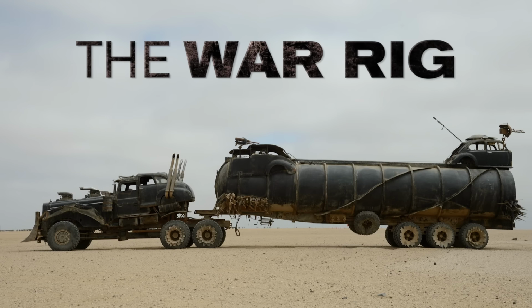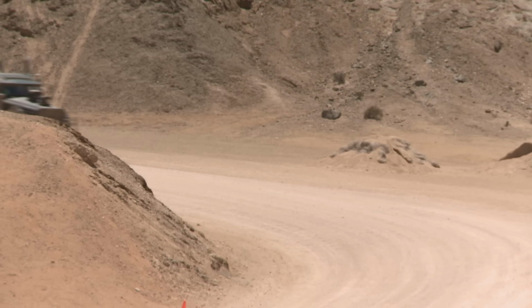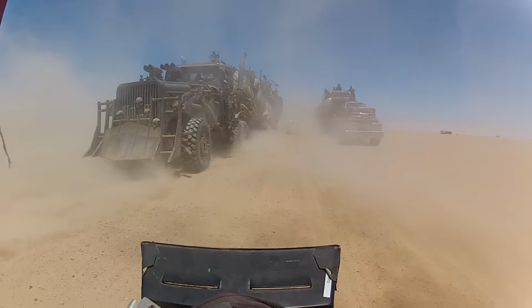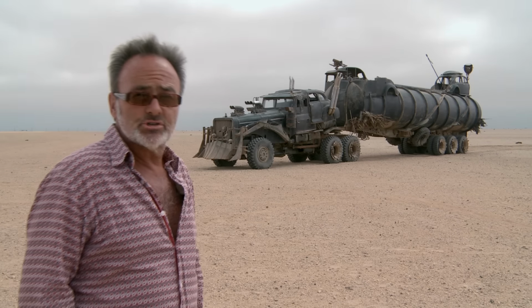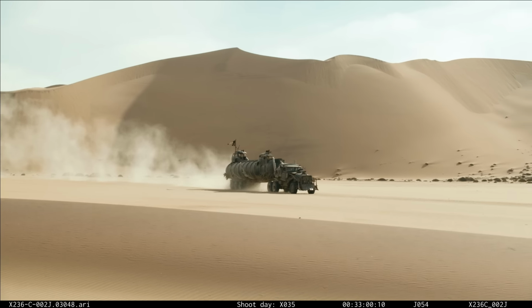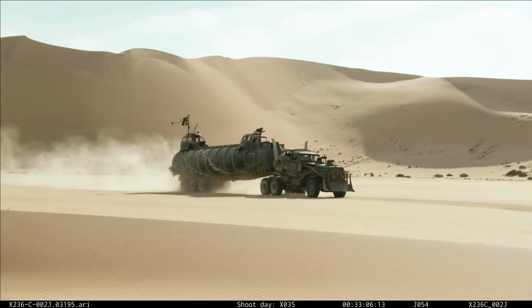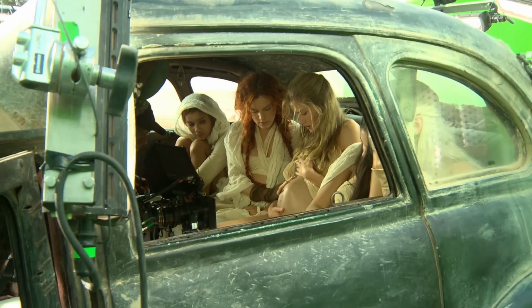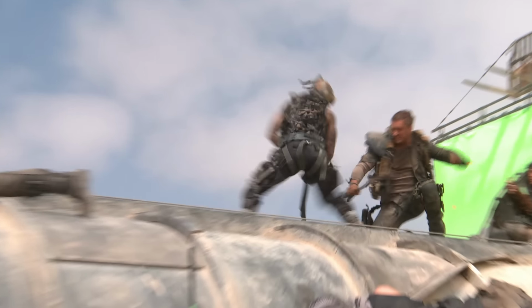The war rig, heart and soul of our film. It's both truck, transportation, hot rod, tank, warrior, and for George, chapel. The war rig is, after the human characters, the next most important character. It's the stage in which the most intimate drama in the most extravagant exteriors takes place. In its own way, it's a beast.